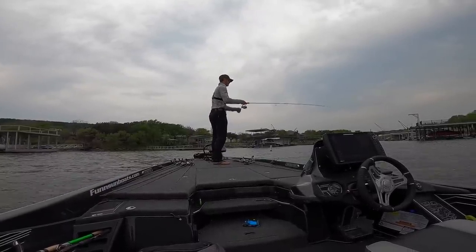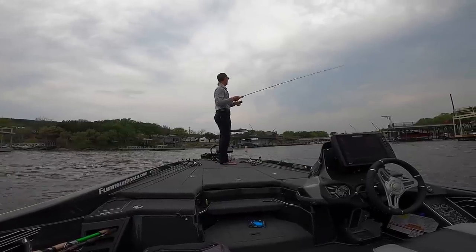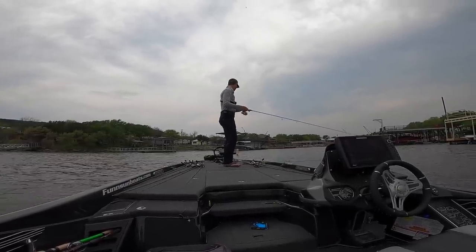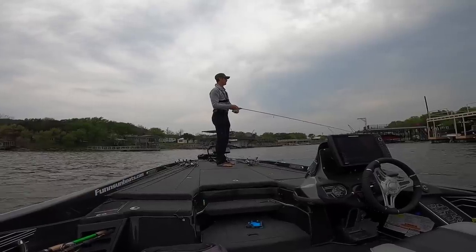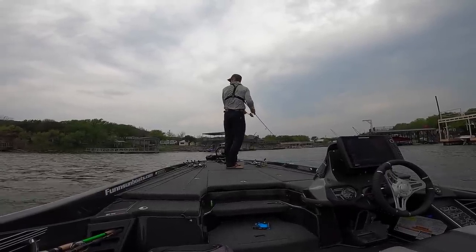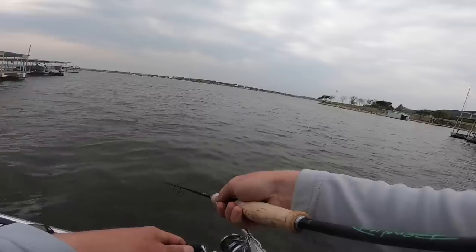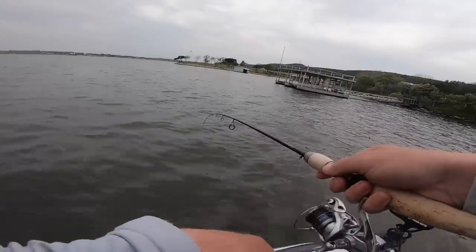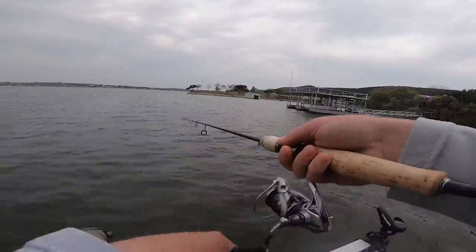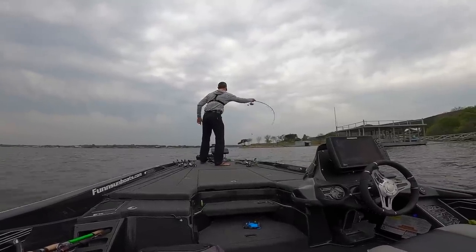All right. You're probably going to catch a lot of those. But they're all in here feeding and trying to spawn. Oh, they're busting right there. They're busting. I just got hit like 5 times right there. Oh gosh. One just was about to grab it. Oh, got him right there by the boat.